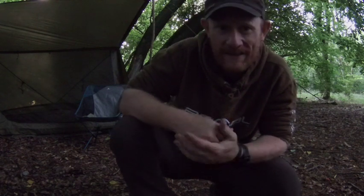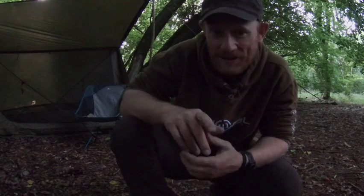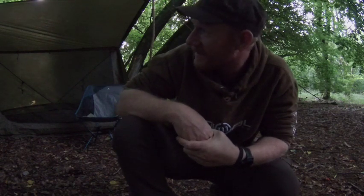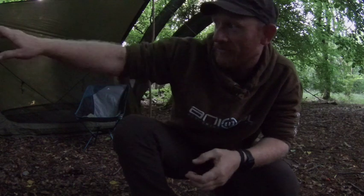Okay, so while I've been setting up, I've just seen some dog walkers going by, and they're a little bit closer than I thought they were going to be. I don't think they saw me. There is a pathway that runs along the back there.